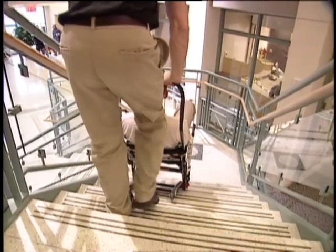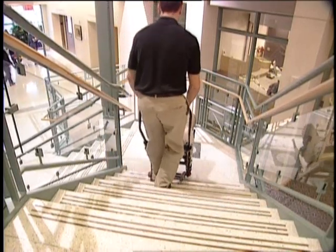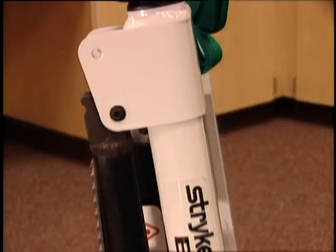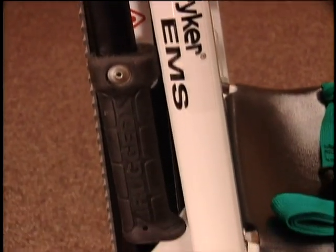Stryker's evacuation chair is designed to help prevent the back strain and injuries that can occur when moving immobile people up or down stairways in emergency situations. The evacuation chair is built to withstand the rigors of heavy-duty use, and you have the reputation of Stryker to stand behind the quality and performance of its products.